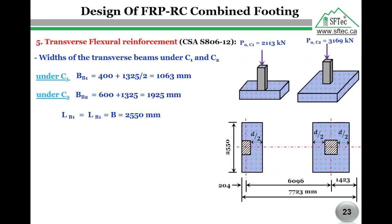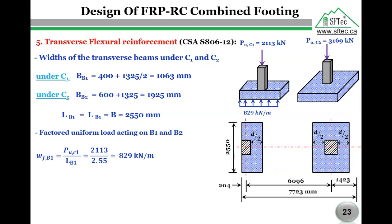Next step is to calculate the factored uniform load acting on beams B1 and B2. The factored uniform load acting on the transverse beam B1 is equal to the ultimate column load acting over the length of the beam. Using the same criteria, the factored load acting on beam B2 can be calculated, which is 1,243 kN per meter.